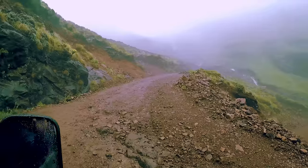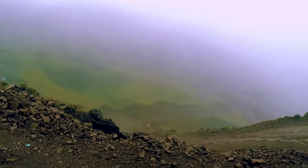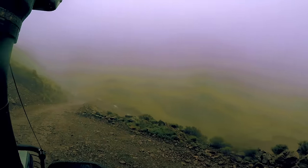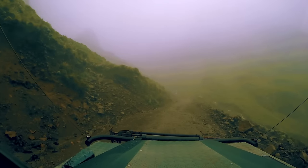So we're definitely into the steeper parts of Sani Pass. These gradients can reach 1 in 3. For every 3 meters forward you travel, you're gaining 1 meter in altitude. Doesn't sound like much, but trust me, it's quite steep.